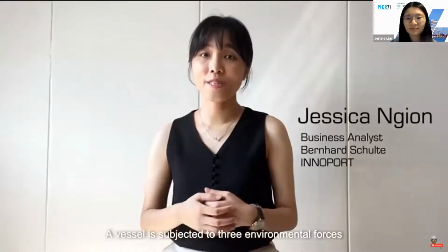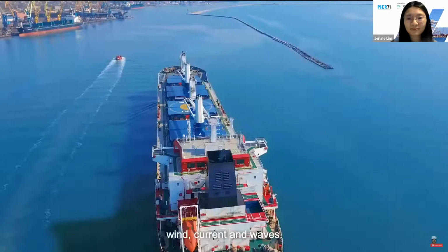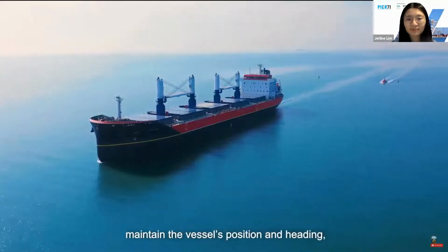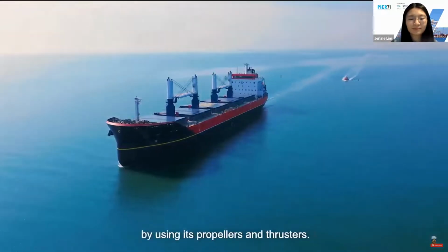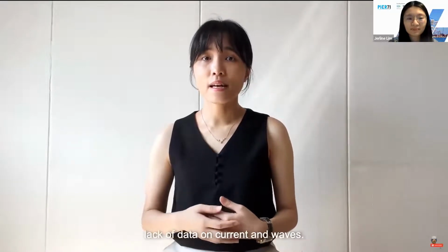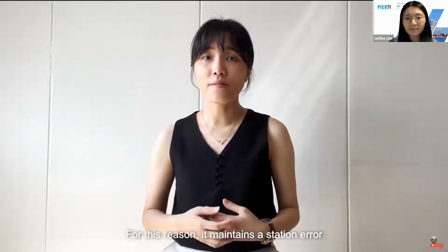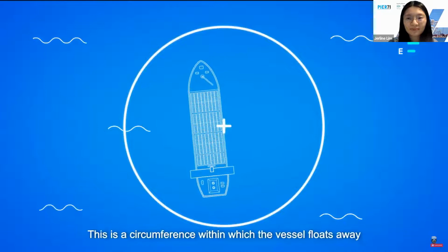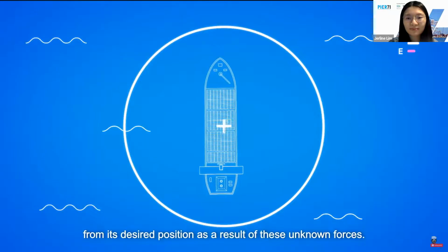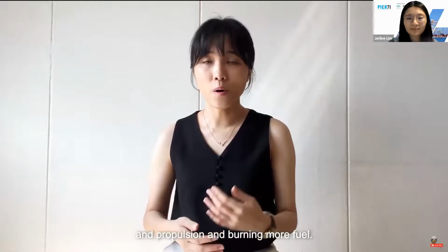A vessel is subjected to three environmental forces: wind, currents, and waves. The onboard dynamic positioning system, also known as the DPS, tries to counteract these forces in order to maintain the vessel's position and heading by using its propellers and thrusters. One of the limitations of the DPS is the lack of data on currents and waves. For this reason, it maintains a station area known as the watch-keeping circle. This is a circumference within which the vessel floats away from its desired position as a result of these unknown forces. Moving the vessel back means increasing thrust and propulsion and burning more fuel.